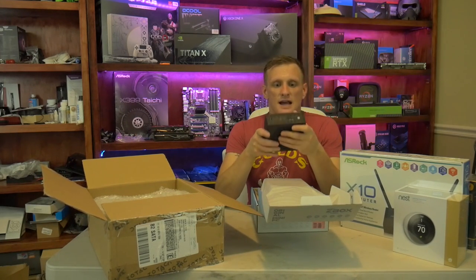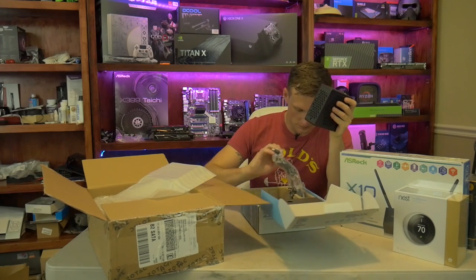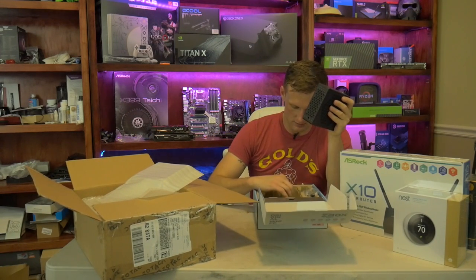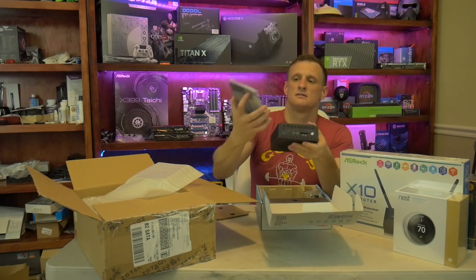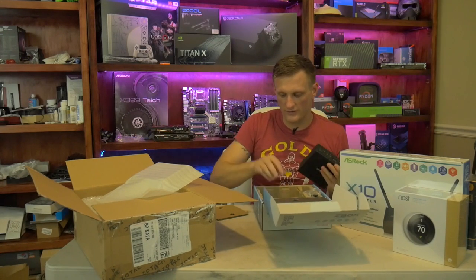Apparently, he did say I have to supply all my own stuff. So we have some memory over here actually that we're gonna throw in. And we'll go over all this later. Oh, nice. So it does come with the VESA mount plate. So if you wanted to mount this behind the TV, done. We'll do a full review on this, of course.